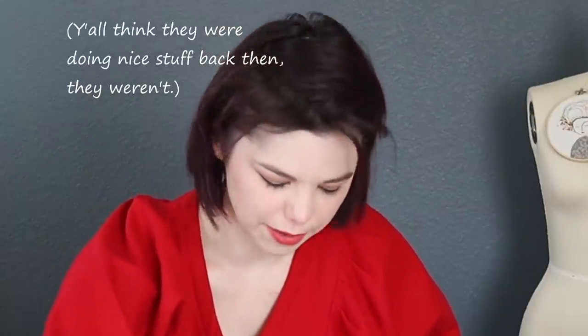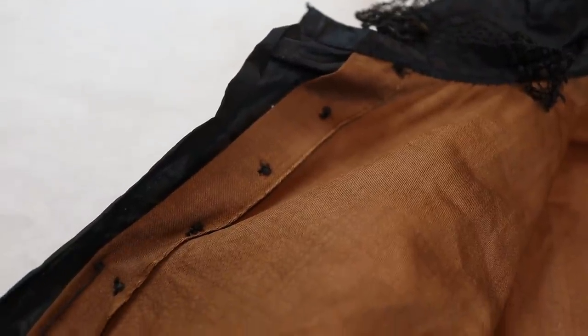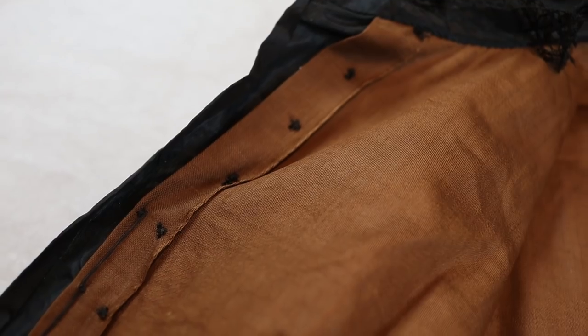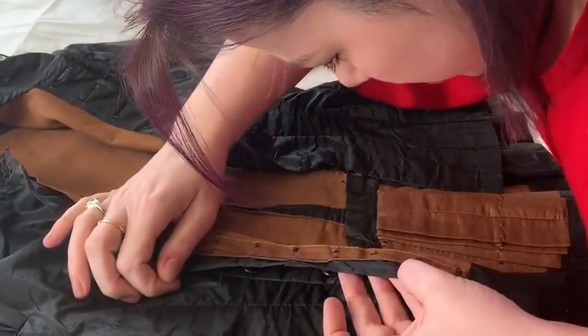Dressmaker, I see you. Miss, I'm just gonna use the selvage edge here, press it back and not care. I see you. Okay, Miss 18th Century. Cutting corners, y'all think they were doing nice stuff like that. So yes, this is on the straight and they just folded the selvage edge back, pressed it and called it good. I can't tell if those are tintering marks or stitch marks.